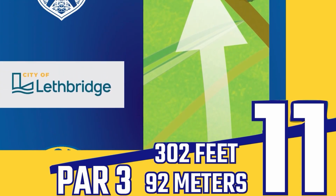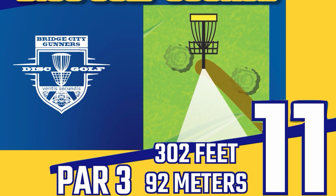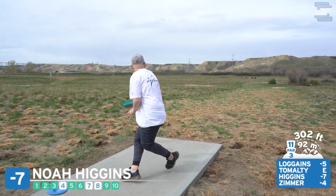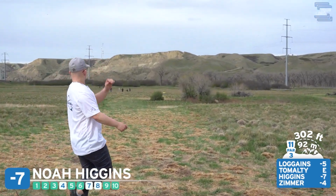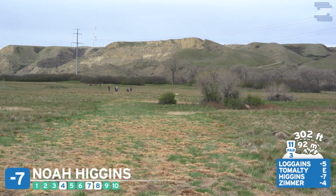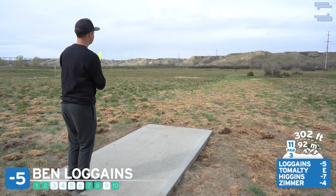Hole 11, 302 feet, par 3. A couple trees and a mound here in front of the basket. But you guys should, again, 300 feet, fairly wide open for the most part. Should be no trouble, especially for Noah here. Yeah, this one a little downhill. As you can see, the right side's more guarded, but Noah opting for his comfort shot. Backhand goes deep with the trees, lands him at circle's edge.